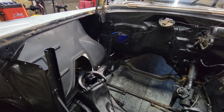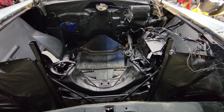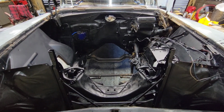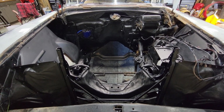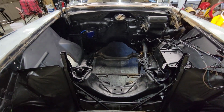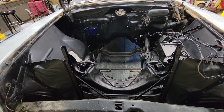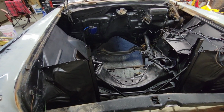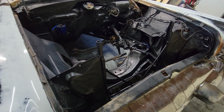It's a Rust-Oleum. It's pretty good. I've used it on a lot of other stuff, and it works for the most part. I am leaning more towards that POR or paint over rust style stuff. The only difference is I want to make sure the car is good and clean. It'll get put up on a lift at some point, pressure washed really good. You know, make sure there's nothing there that's loose. Some stuff will get wire wheeled, I'm sure. And if I do use the POR, I'll make sure she's good and clean.